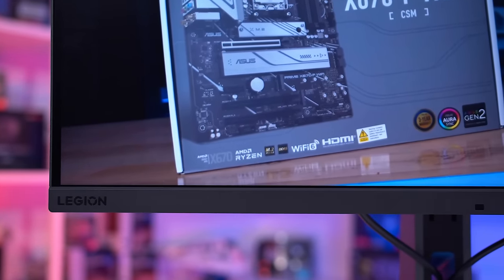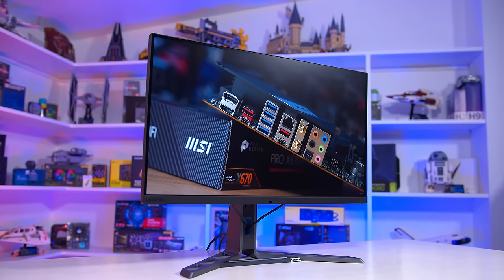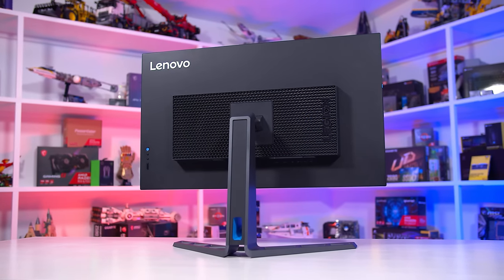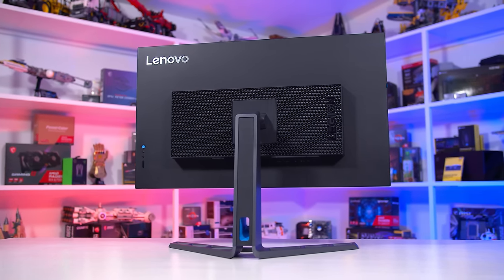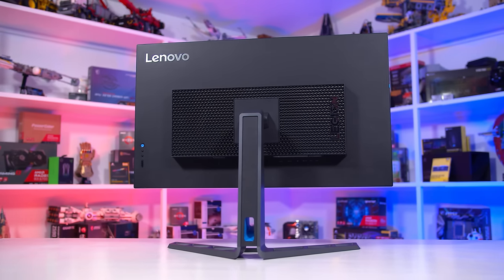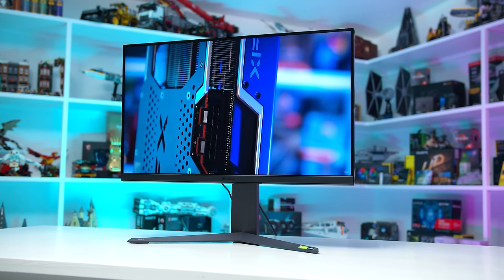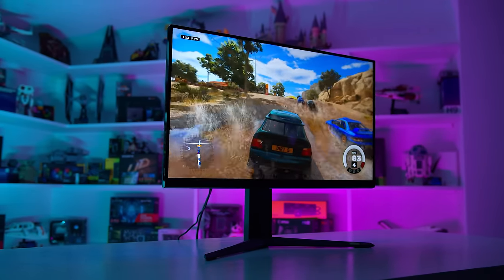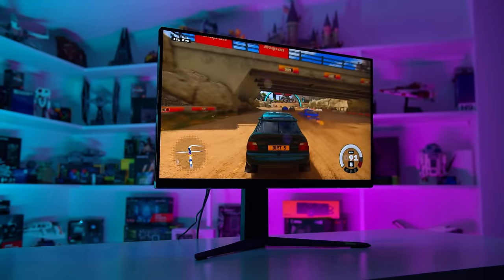The Gigabyte M32U was also a good bang for buck product, but its price is pretty consistently sat between $600 and $650 over the last 6 months. With the 32GR93U now undercutting it and typically offering better performance, it no longer holds the value crown. Basically what I'm saying here is get the LG 32GR93U if you want a 32-inch 4K SDR gaming monitor. It's one of the better options that I've reviewed in terms of performance, and now the price is excellent, and that's what I love to see.